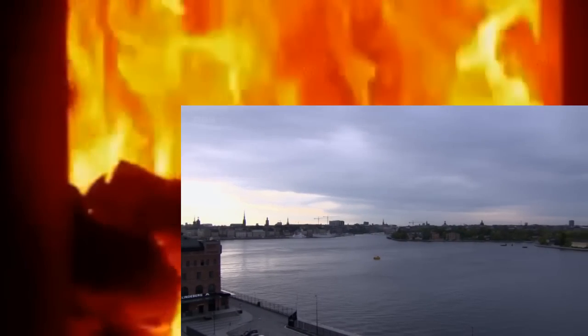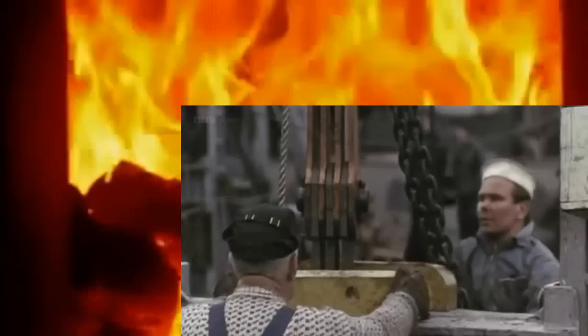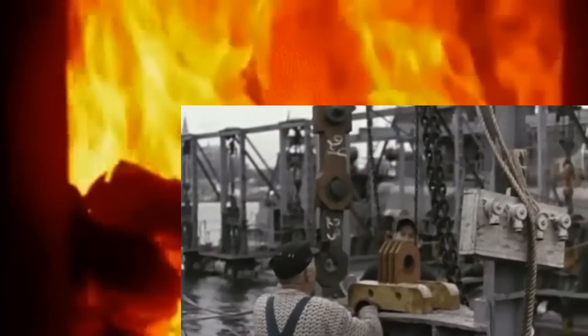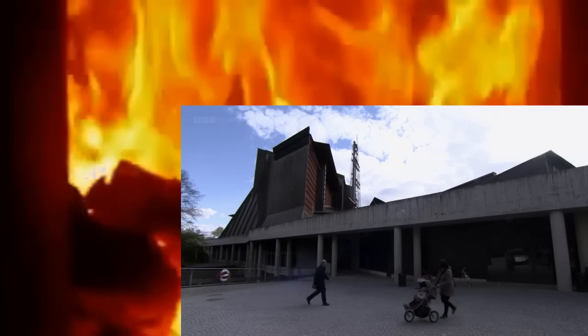Desperate attempts at salvage resulted in the recovery of 50 cannon. But that was all. Until 1961, when the whole ship was raised. Today, the Vasa has its own museum in Stockholm.